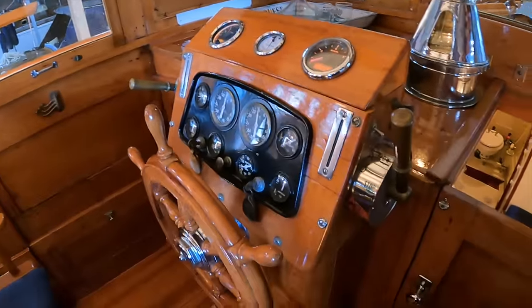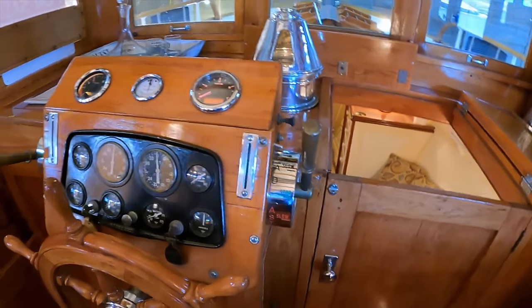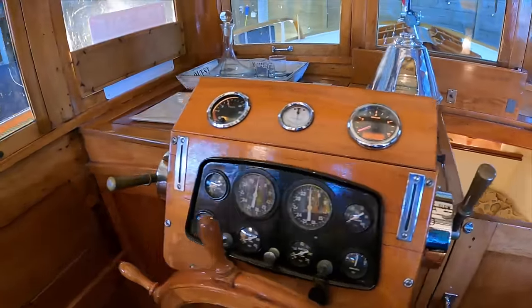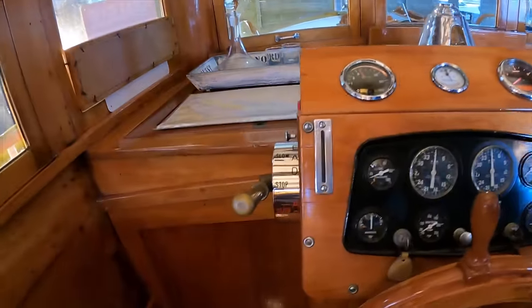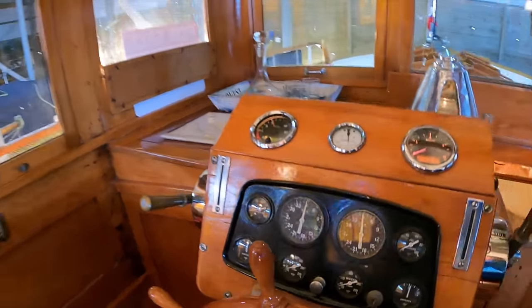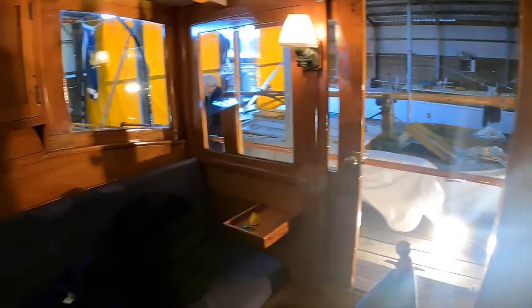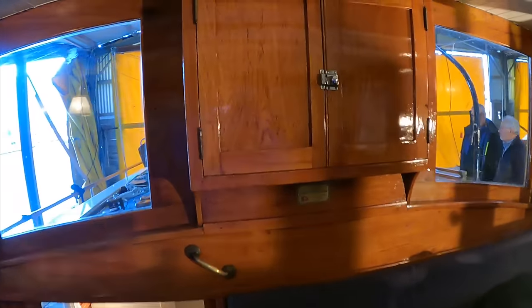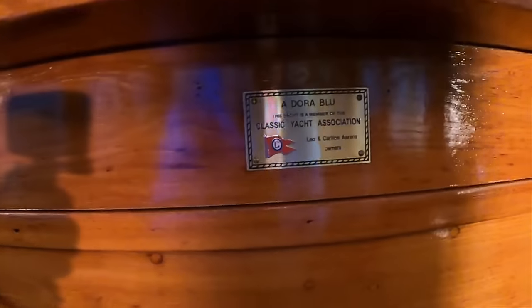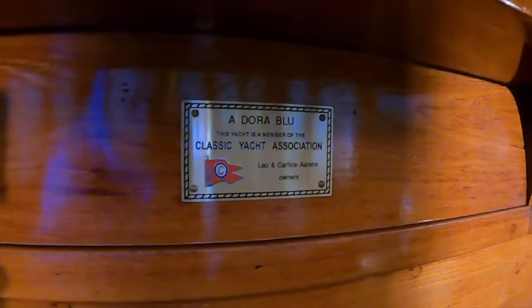Although they might appear original, these two throttle control levers were designed and engineered recently, and they were built in such a way so as to fit in with the overall aesthetic feel on the boat. When I first came aboard and spotted these throttle control levers, straight away I thought the engines in the engine bay were probably going to be at least 30, 40 or maybe 50 years old. However, if you stick around, then I'm sure you'll be just as surprised as I was when I peered underneath the hood, so to speak. And as you might have guessed, Adora Blue is a member of the Classic Yacht Association.